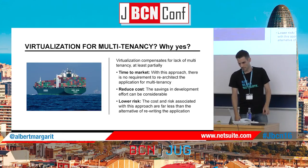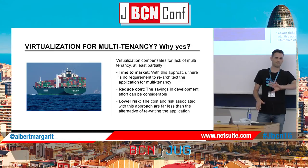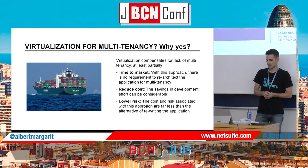However, virtualization for multi-tenancy, why yes? I'm not saying that you should never look at this solution.